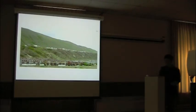So the houses are actually perched on the previous shoreline of the lake, so it's sort of hidden in plain sight. This is the kind of geologic evidence that the lake was there. So it's an amazing juxtaposition when you see these things.